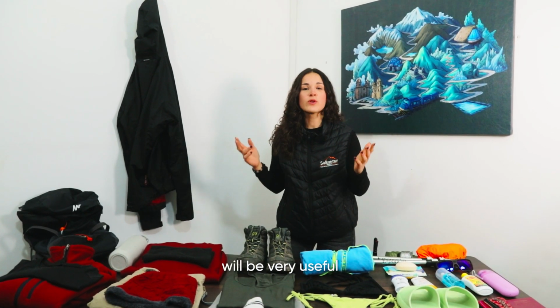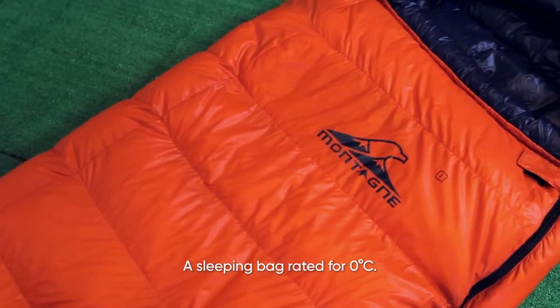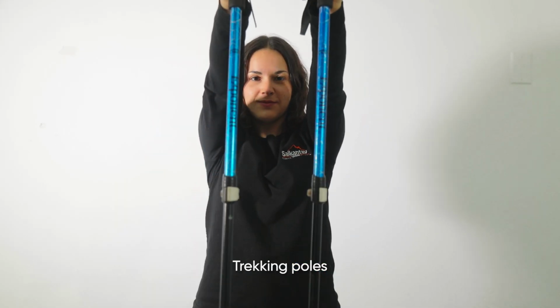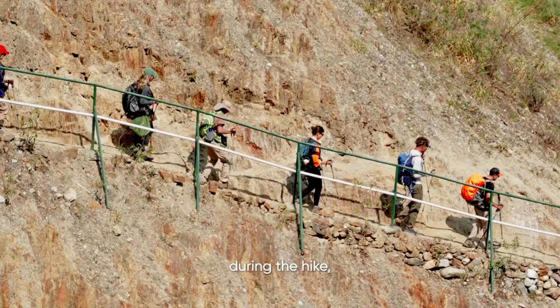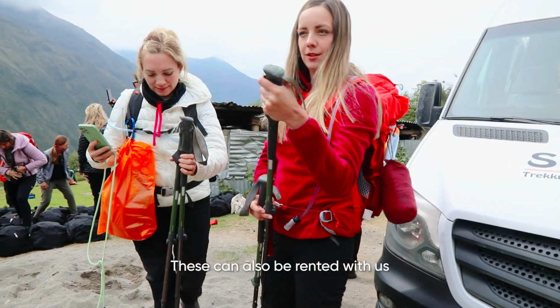Accessories. On the Salkantay Trek, there are some accessories that will be very useful. A sleeping bag rated for 0 degrees. If you don't have one, you can rent it from us. Trekking poles, which help significantly during the hike, especially as an extra support on descents. These can also be rented with us.